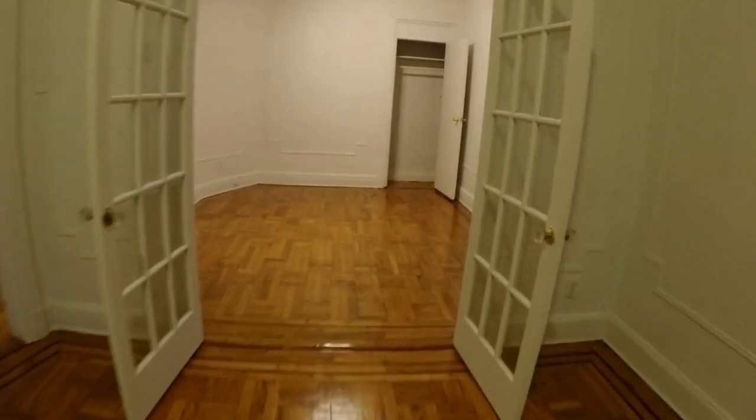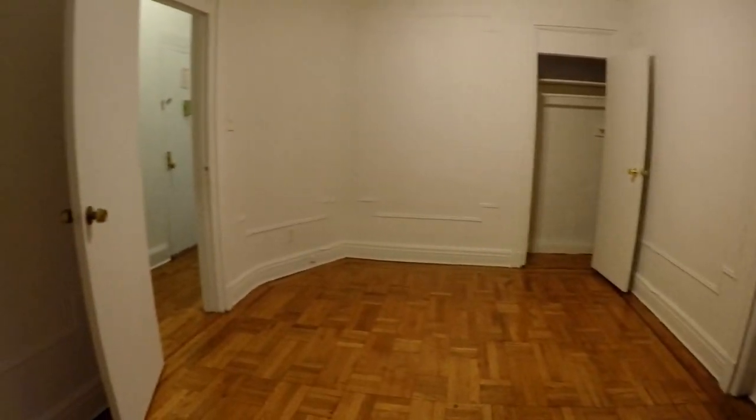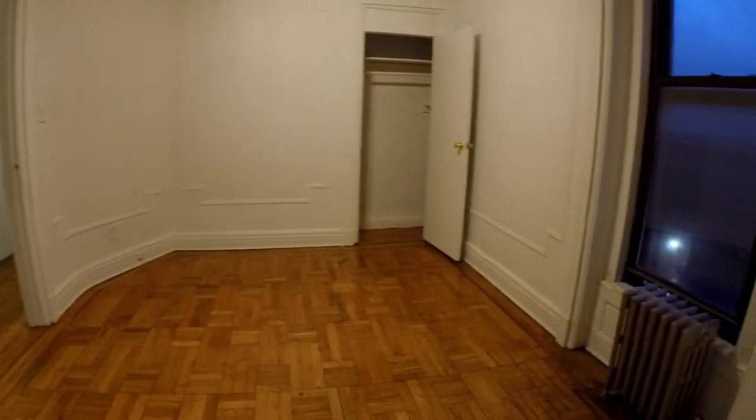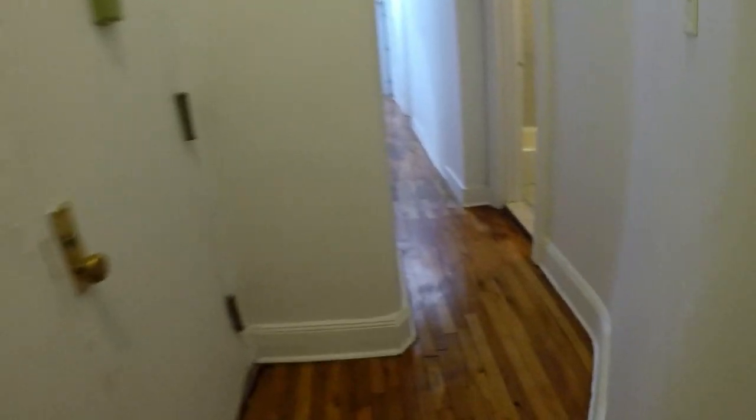Large windows: the apartment is flooded with natural light, creating a warm and inviting atmosphere. Ample storage: you'll have plenty of space with large closets. Pet friendly: your furry friends are welcome here, making this apartment a true home for the whole family. Utilities: heat and hot water are included in the rent.